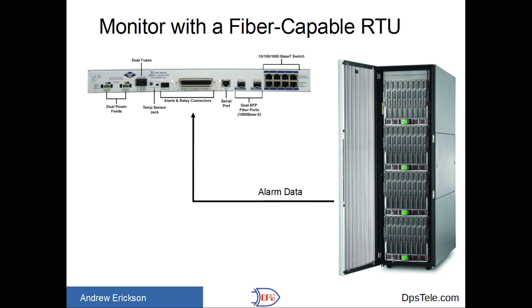Next up is monitoring with a fiber-capable RTU, and I didn't put this slide in so much to show you this specific application. If you need a remote that has SFP sockets so you can use SFP modules and put it on a fiber ring, then that's great. But really, this is a point about getting the exact RTU you need, because your monitoring system is important. You're protecting yourself against big monetary risks, and so you want to make sure that it suits your exact requirements.